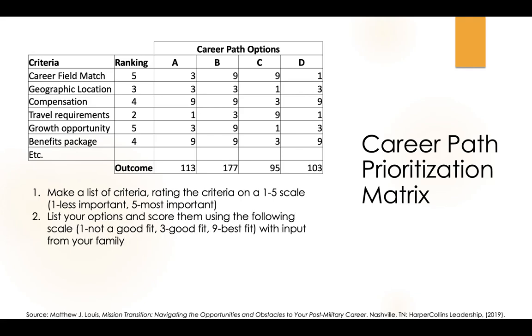All right, next, you want to list out your options across the top. At the moment, I'm just showing A, B, C, D, but you would actually list what your career path, career field options actually look like across the top. And then walk through each of the criteria for each of those options and rate it on a 1, 3, 9 scale. 1 being that it's not a good fit, 3 that it is a good fit, or 9 that it is a best fit.